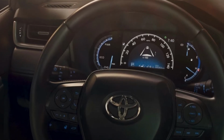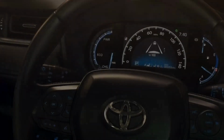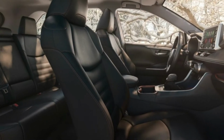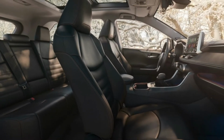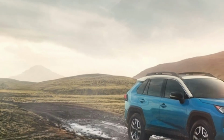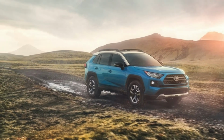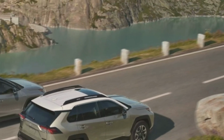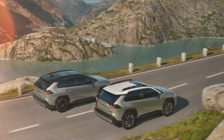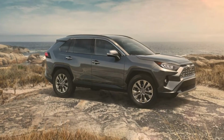RAVs come standard with an 8-speed automatic transmission and front-wheel drive. Two distinct all-wheel drive systems are offered, the fancier of which incorporates rear axle torque vectoring. This setup, available only on the Limited and Adventure trim levels, can mechanically disconnect the rear wheels to reduce parasitic drag on the highway, improving efficiency. Regardless of which all-wheel drive system is picked, RAV4s will have Toyota's Multi-Terrain Select feature, which has engine and traction control settings optimized for navigating snow, mud, sand, or rocks.